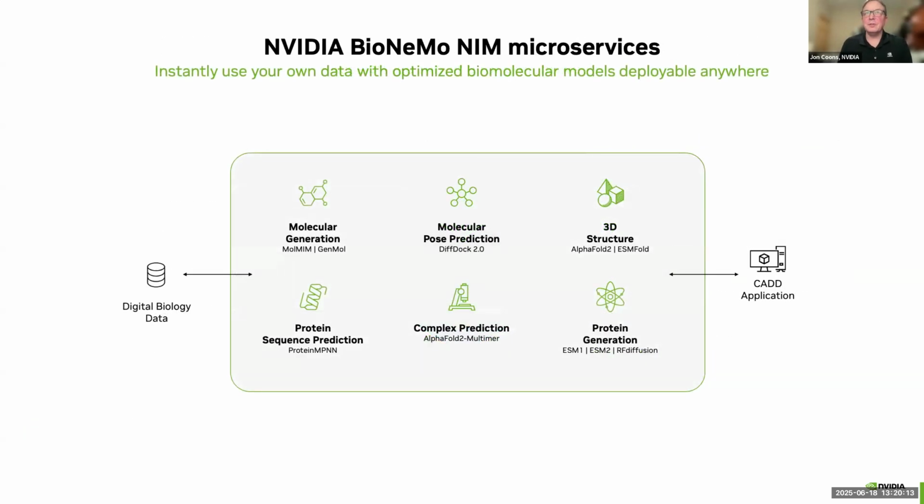Now, the NIM microservices that we have in BioNeMo for digital biology data, so this is all around drug discovery. If we want to do molecular generation, we have two different flavors of that with MolMIM and GenMol. And then we have molecular pose prediction. DiffDock 2.0 is accelerated across the NVIDIA GPUs. And then if we want to represent the 3D structure of that, we have AlphaFold 2 and ESMFold, both of those as containers so that you can put that into the workflow.